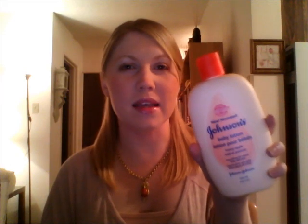Obviously, if you're putting it on your baby, you don't want a lot of strong smelling products. And yeah, it's amazing. It's a little bit thinner than I'd like. I do have dry skin, so I have to use quite thick products. Especially now that it's becoming wintertime, I'm going to have to get a thicker body lotion or body moisturizer of some sort. But I really like this one.